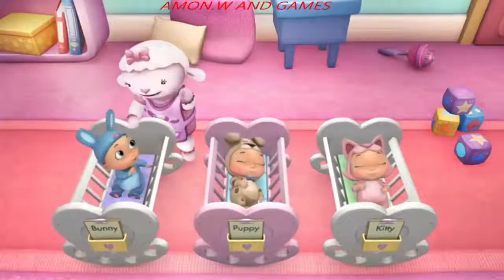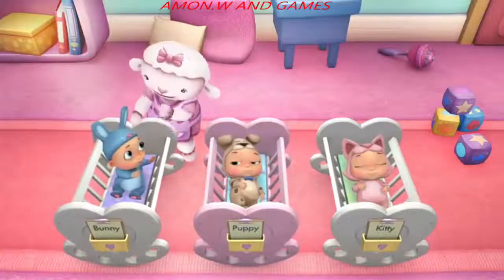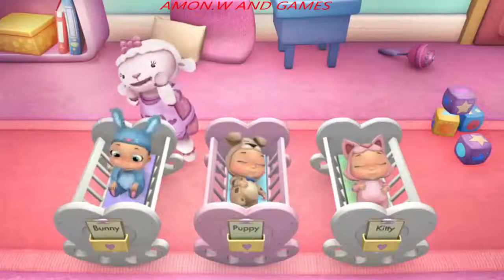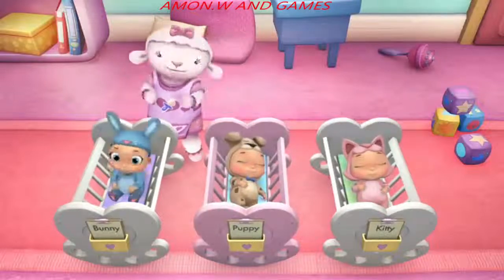Will you help Lammy give the baby dolls lots of love and care while Doc takes care of the other toy patients? This is my dream and a dream come true! Let's get started.